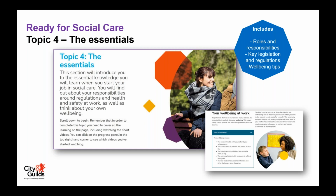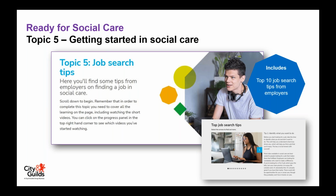So then once they've climbed that journey, topic five is the last topic area, and it invites them to get ready to start looking for work if that's what they want to do. If they feel that coming through the earlier four topics is still helping them feel reassured that this is something they really want to do, this topic area looks at that in more detail and gives another 10 tips for searching for jobs. And those tips have come directly from employers so that the individuals can be confident that they're going to be worthwhile to implement and that they're fairly tried and tested.